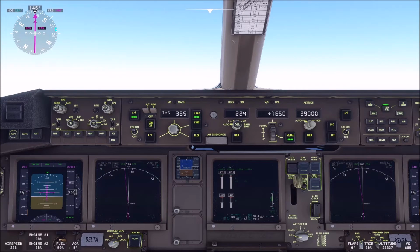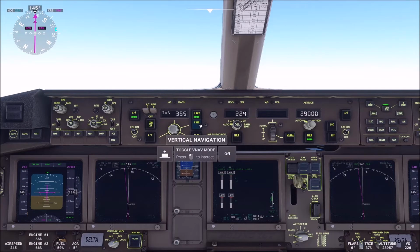See here, have a look also here, vertical speed disappeared, and we have our new altitude, which is 29,000 feet. But now we are on altitude mode. We have on autopilot the altitude mode. We don't have the vertical navigation mode anymore.